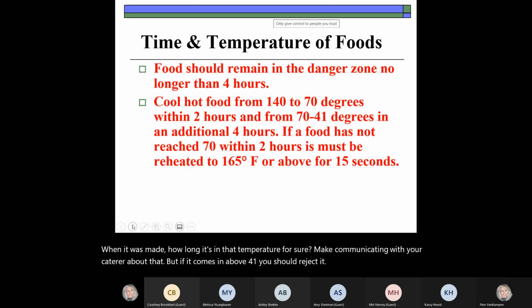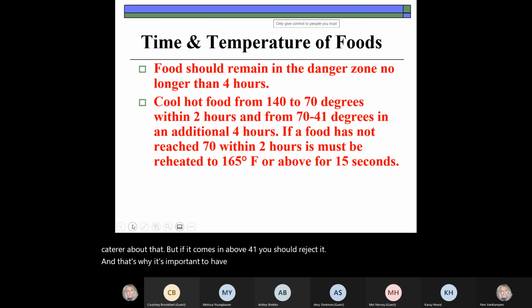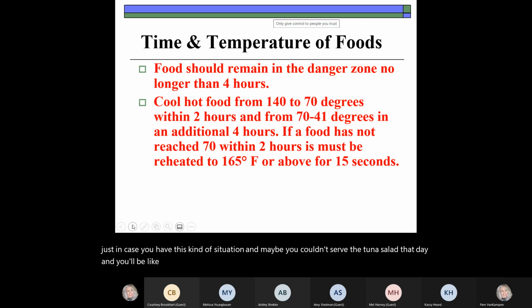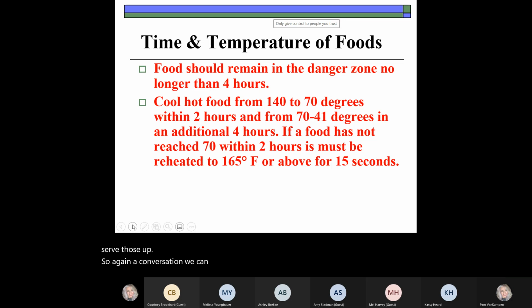And that's why it's important to have some emergency or shelf-stable food on hand at your sites, just in case you have this kind of situation and couldn't serve the tuna salad that day. You'll be like, well, that's okay, I got a bunch of tuna salad packets back here, we're going to serve those up. So again, a conversation we can have. If you would like, just email your nutrition team rep and we'll be glad to talk to you more about that.